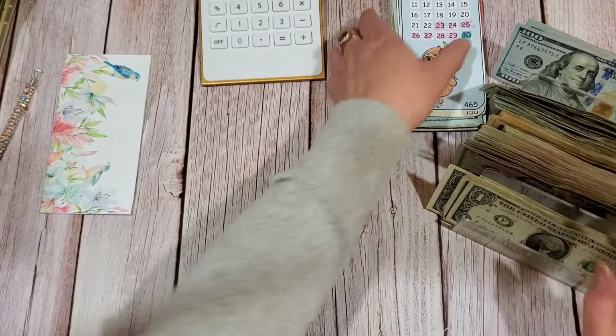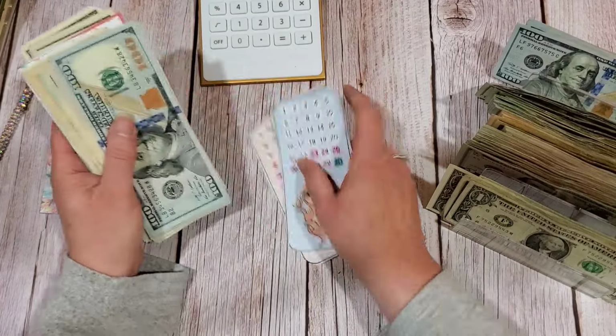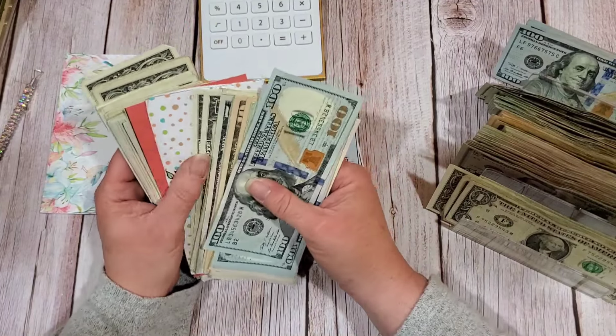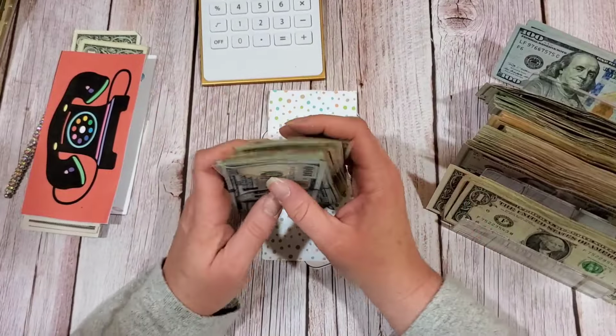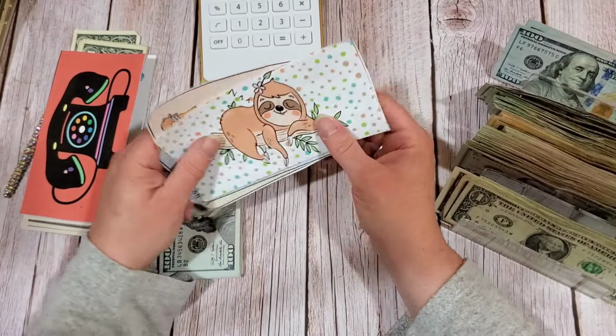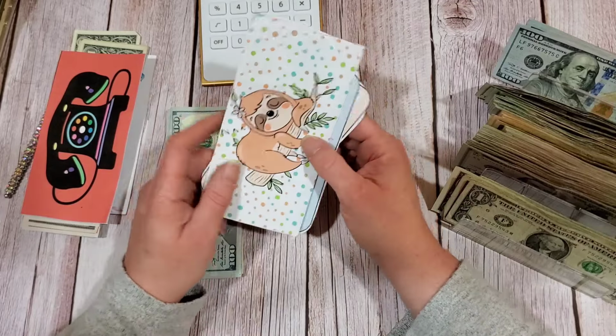The next one that I finished in February was the Sloth Challenge. That was for the freebie that Lisa Grateful Me gave out when we did the Sushi Roll Challenge.